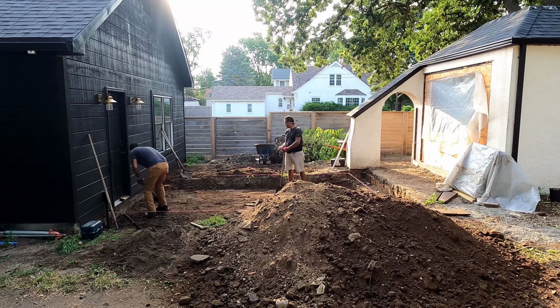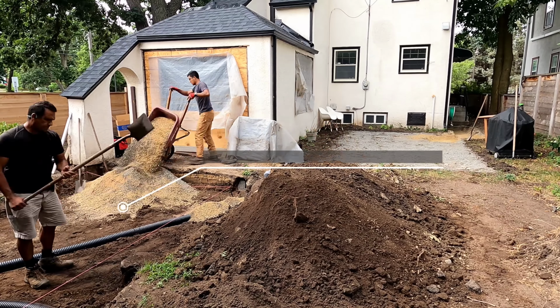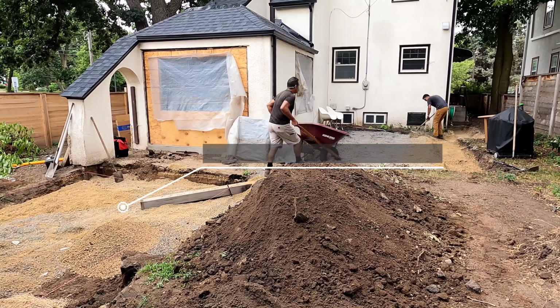Carefully lifting up the limestone slabs, we could reuse the class 5 base for the new patio because it has been kept surprisingly clean and has not mixed with dirt.